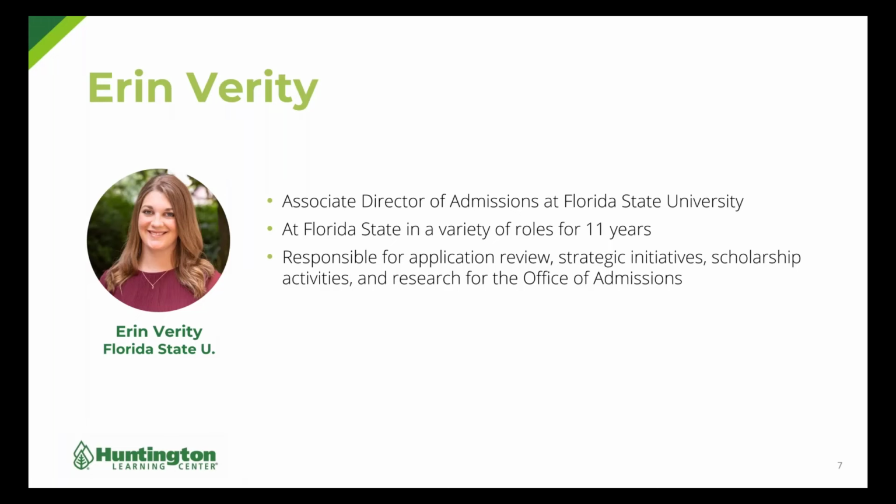who is Associate Director of Admissions at Florida State University. She's been at Florida State in a variety of roles for 11 years, and she's responsible for application review, scholarship activities, as well as research for the Office of Admissions.